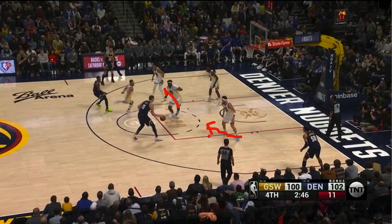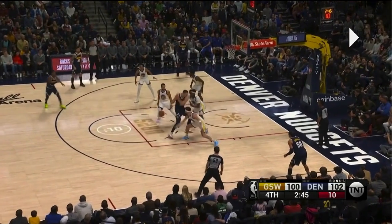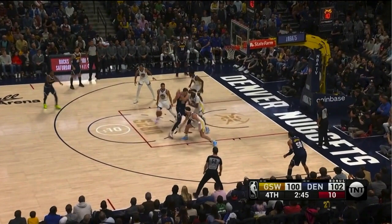Klay probably going to just wave at Jokic to harass and just stab at the ball. But Klay's not going to want to leave Aaron Gordon open in the corner. So I'm going to guess that Jokic just goes hard to the basket here, right? Oh, that was sweet. Klay did. So usually this is like a pro forma thing where you're like, okay, I'm going to stunt in.